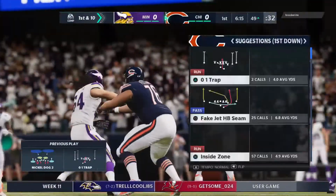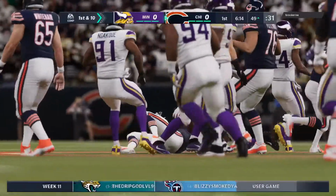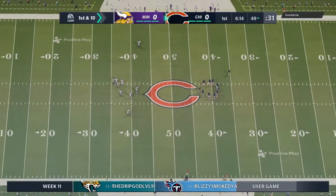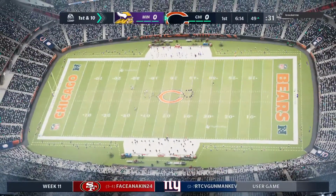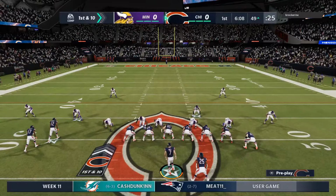Well, no slow start here. A couple nice chunk plays back-to-back. I love the momentum that they're showing here early because they did it both ways, right? Threw the ball on first down for a nice chunk of yardage, came right back and ran the ball. Looks like they've got the defense set back on their heels. Let's see if they can keep this moving. Back-to-back good plays have them on the move on first down.